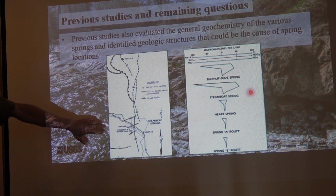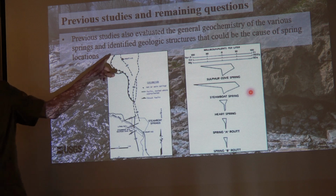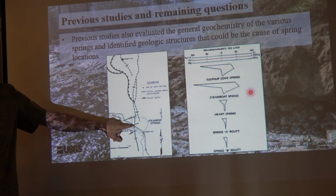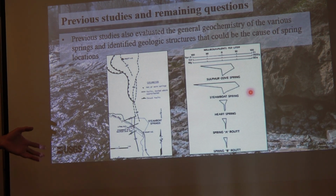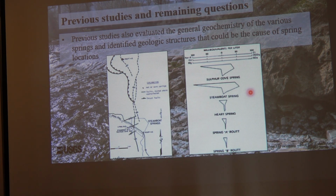So the left-hand map, again, here's the Yampa River. This box is drawn around the town of Steamboat Springs, and all these lines are faults. So that's areas where there's a fracture in the upper Earth's crust, and there's a potential for water flow along those fractures. And Strawberry Park's right here, Old Town's right here, and then all the springs down near the library are right here. So the primary thing that we took away from this is that most of the springs are located near faults, and that is actually what's displayed in the springs pamphlet that was on your chairs.